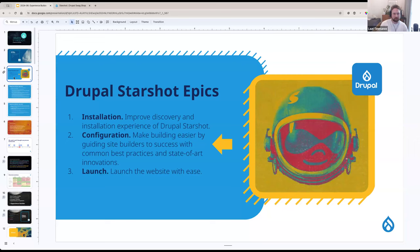So how the Experience Builder fits into Drupal Starshot is that it fits in the second epic that Dries presented in the Drupal Starshot product definition workshop. Experience Builder heavily relates to the part where we're trying to make it easier for site builders to create sites using Drupal. So the whole Experience Builder initiative falls under that second epic of Drupal Starshot.